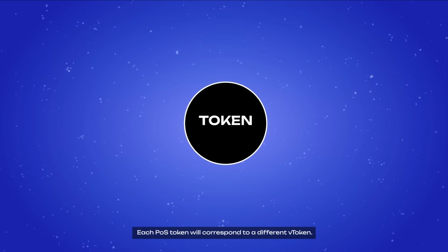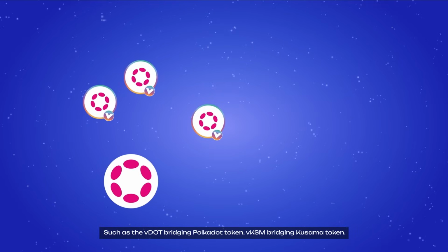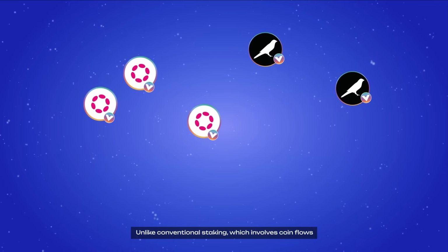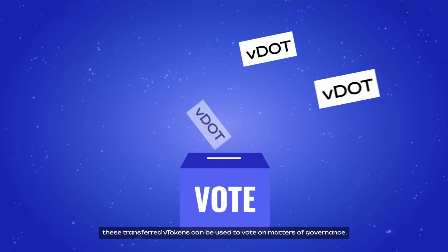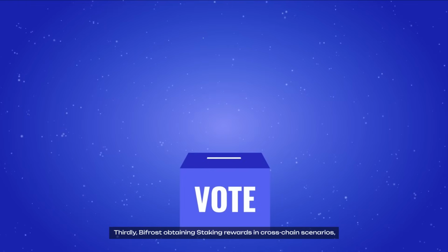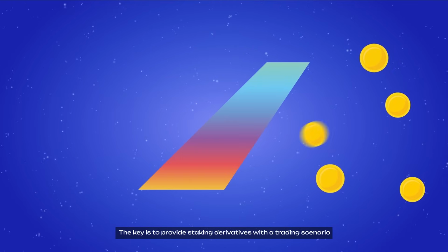Each PoS token will correspond to a different vToken, such as the vDOT Polkadot token and the vKSM Kusama token. Unlike conventional staking, which involves coin flows that are entirely passive until the previous staking procedure is completed, these vTokens can be used to vote on matters of governance. Thirdly, Bifrost enables obtaining staking rewards in cross-chain scenarios.